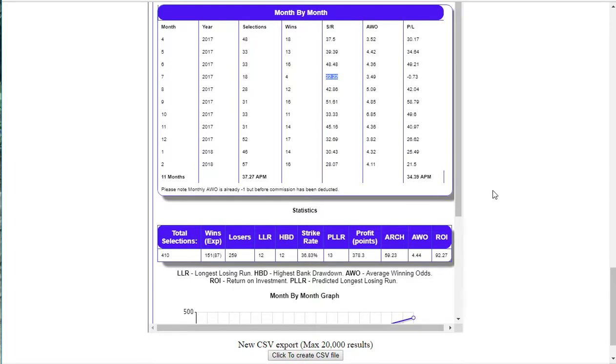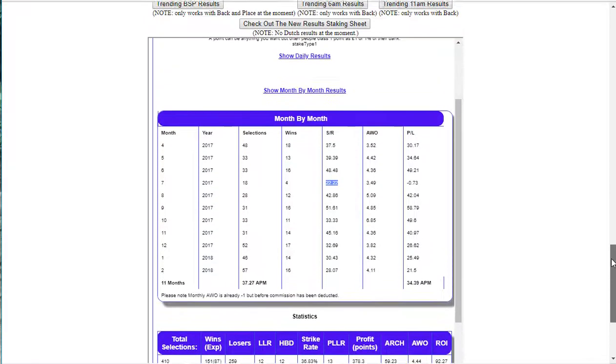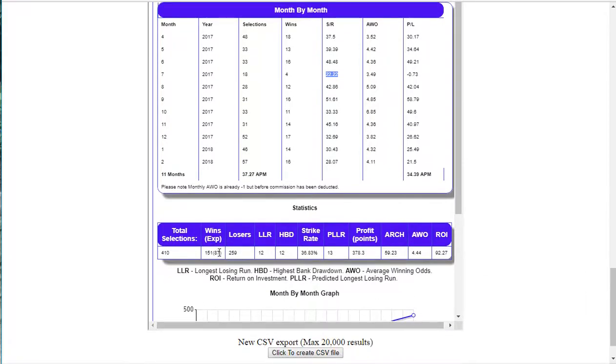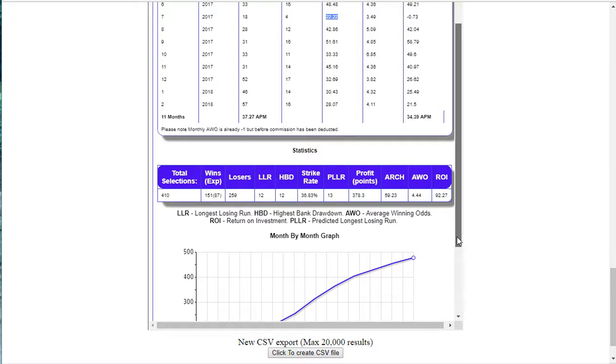But 21.5 points, that's not bad for a system that is actually struggling with strike rate compared to normal. So got to be quite pleased with that. Wins expected 87, got 151, so well above. It's got a good Archie at 59.23. So this is a system that's going to be really interesting to watch over the next few months, that's for sure.